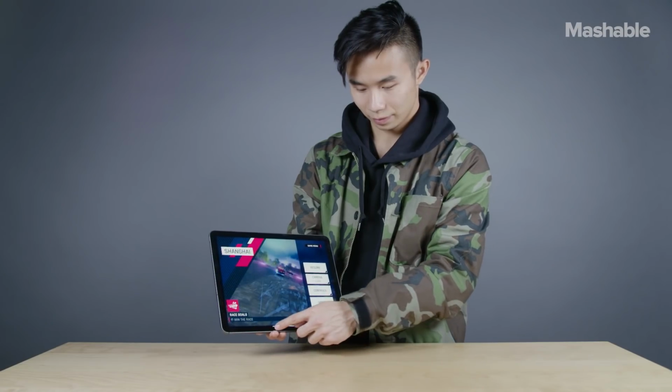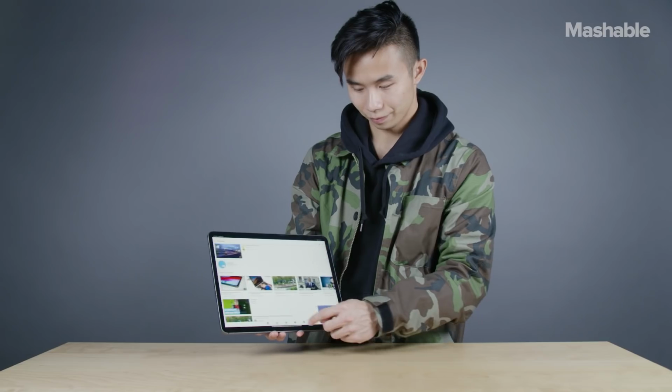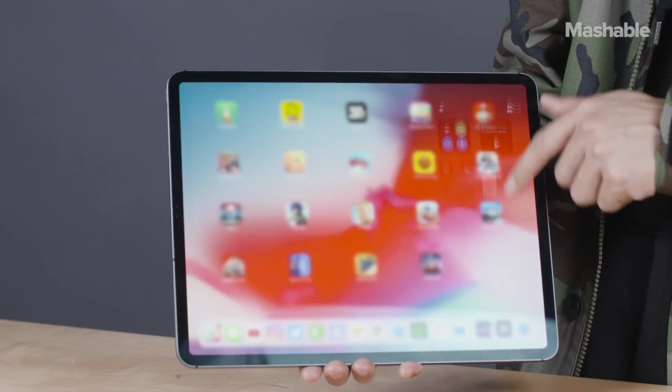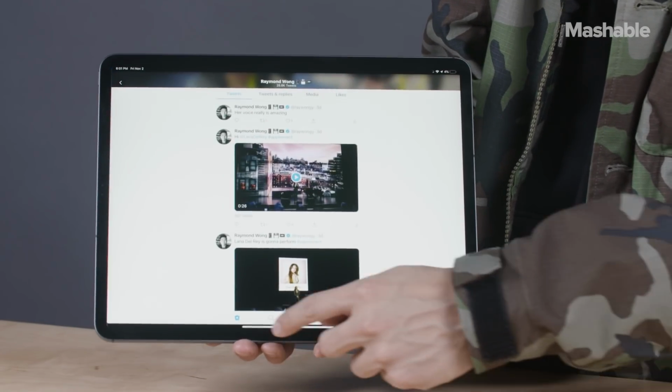Even the gestures are more intuitive. If you use an iPhone X or newer iPhone, the gestures are the same. Swipe up to return to the home screen and open the app switcher. Swipe from the top right to open Control Center. And swipe on the bar to switch between apps. You'll pick it up in no time.